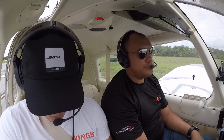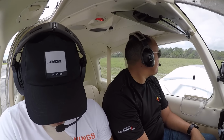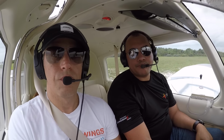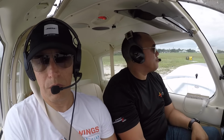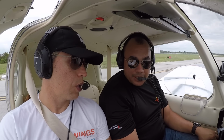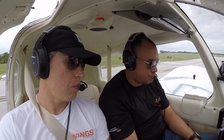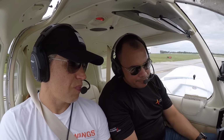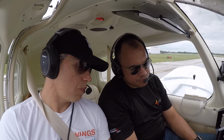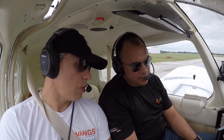Alternator load check. We're going to have to check that throttle, 2000 RPM for our run up. We're going to have to check the vacuum. There's a suction gauge right here. All right, let's bring it up a little bit. Run up check, you can go up to 2000 RPM. We're in the green. That's good. Fuel pressure, good. Oil pressure, good. All right, 2000 RPM.